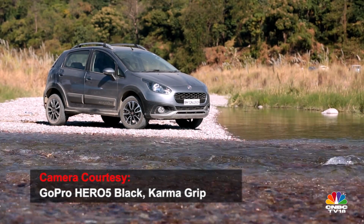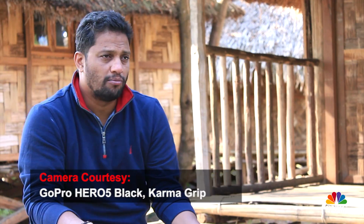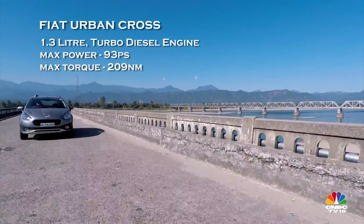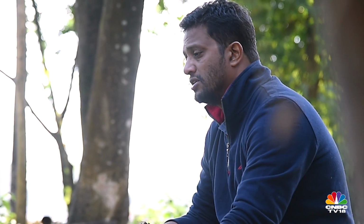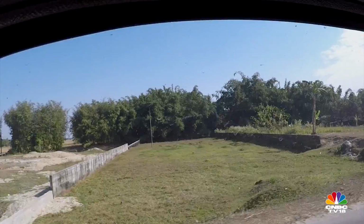The thing with the Urban Cross is that it's still what the Punto used to be, and essentially that's where it's been built from. So while it's a huge amount of cosmetic changes, a lot of the mechanical bits are still very familiar, still very old for that matter. The transmission, the way the engine delivers power, the way the suspension behaves in some of the sections. While it is stiffly sprung, it's not got the kind of confidence you would want from it, as you'd get from some of the other crossovers in this comparison.